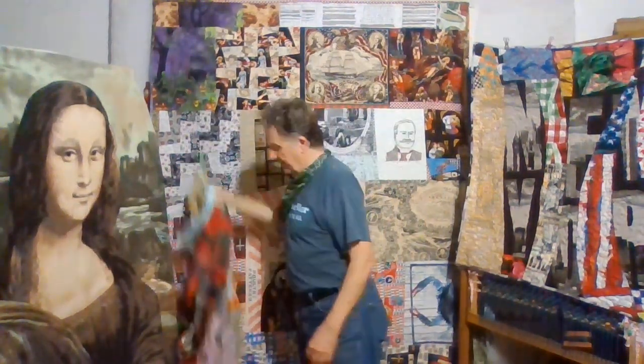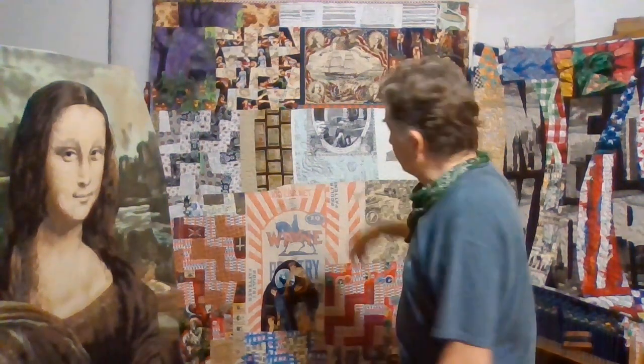I'm going to be peeling things down so you can get to the next level. And as you can see, that Virginia worm fence is here in this quilt, here and here. It's also down here, but it's not the whole quilt.